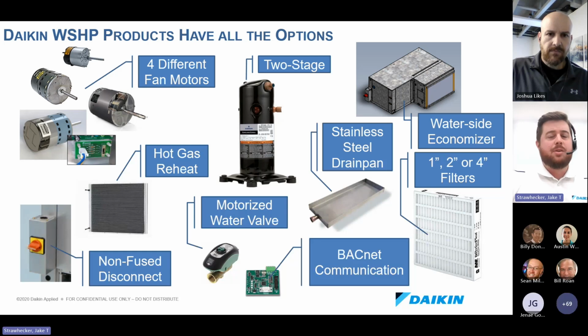We maintain just about all of them going from 410A to the R32 platform. As I mentioned on some of those earlier slides, it might depend on which tier you're at as far as if an option's available or not. But we're still offering the PSC motors, constant torque EC motors, our constant CFM EC motors. So just depending on which one works best for your application.